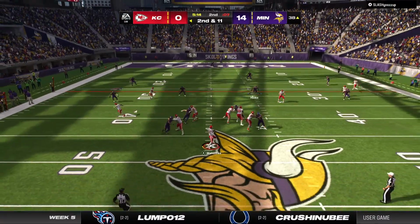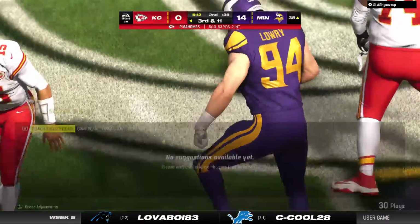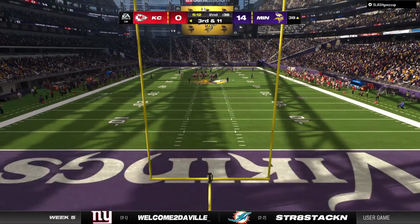Working from the gun, Mahomes. Oh, the ball comes out on the hit, but they'll say it's incomplete. A misconnection there. He's hit on just 50% of his passes thus far. That's not where you want to be.